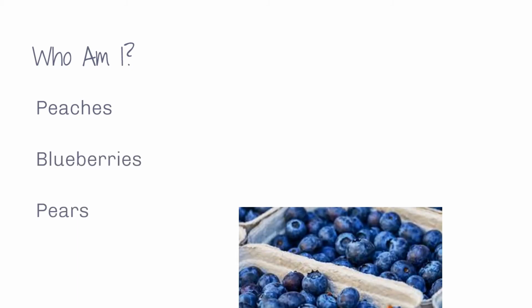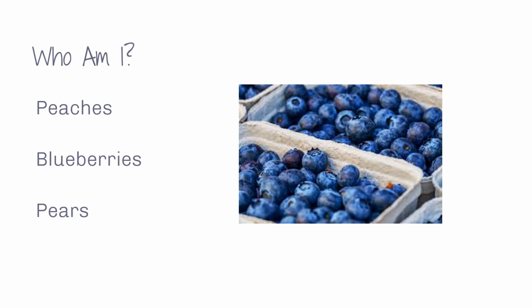The answer is blueberries. Blueberries are one of the fruits with the highest antioxidant profiles. Eating blueberries regularly helps to fight inflammation and reduce damage done to cells. I like to throw some blueberries into a smoothie or eat a handful of them with my breakfast.